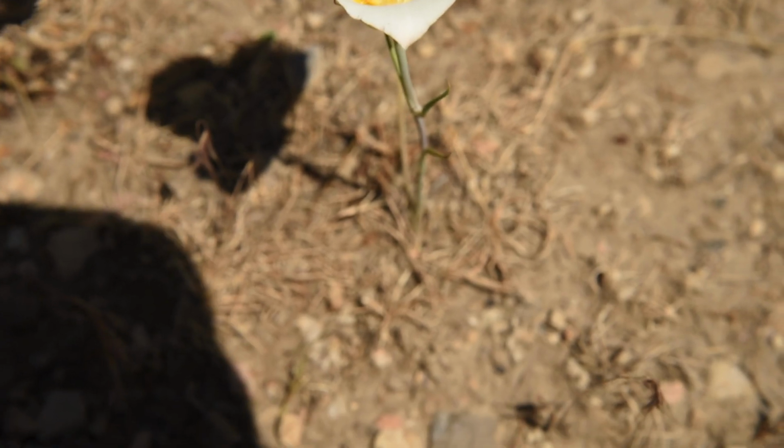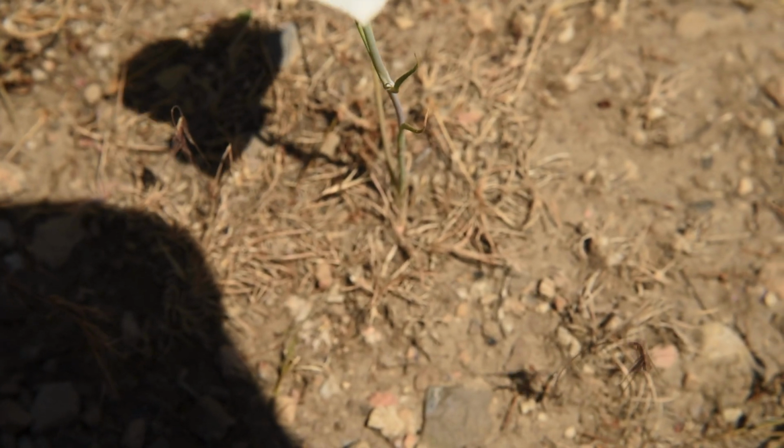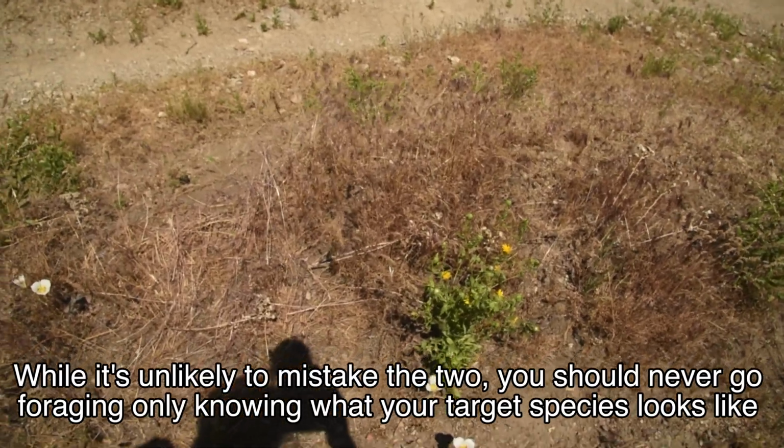Keep in mind also that when the plant first starts to emerge from the ground, that's the easiest time to mistake it for another more toxic plant, like maybe a Toxicoscordion, which I just saw up here. I mean, they don't look that alike, but you never know, so you always want to be careful.